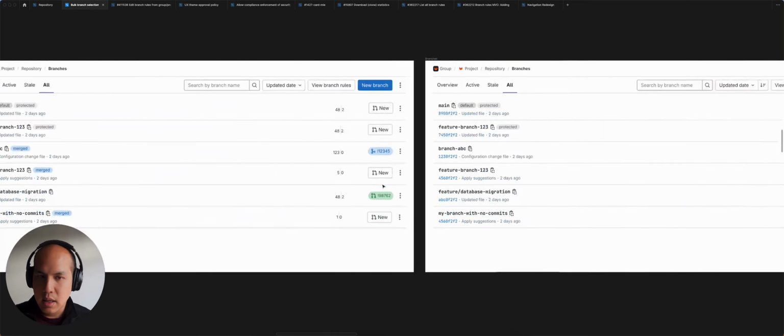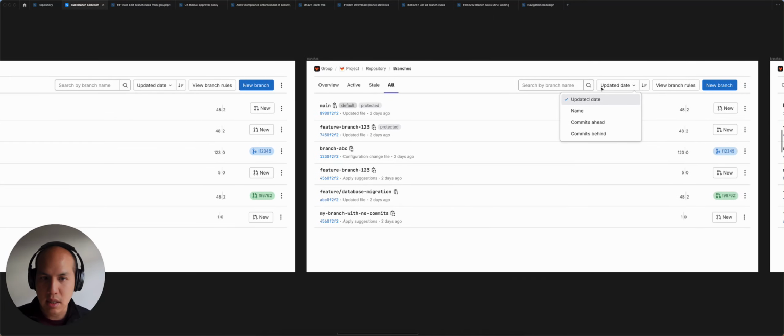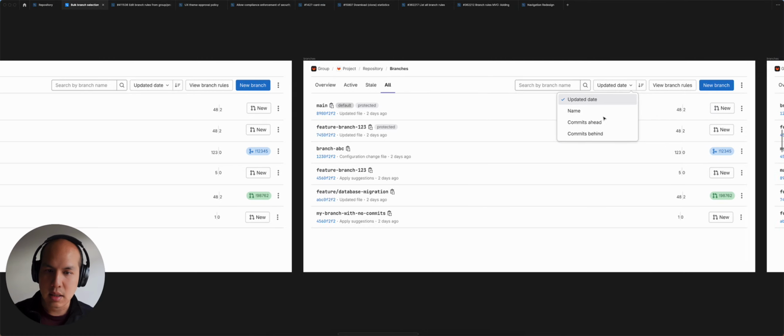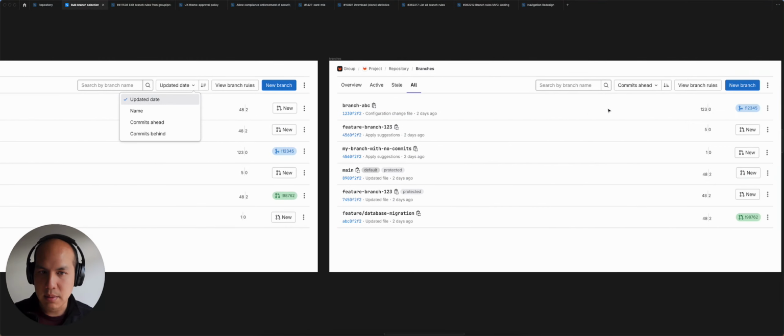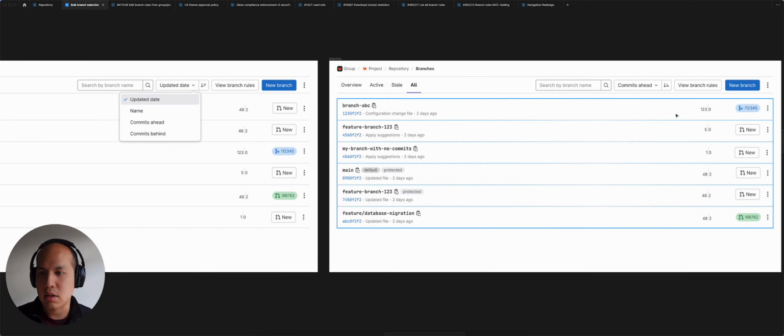So I would remove them and replace that with an updated filter, updated sorts. At the moment, we only have updated date and name as things you can sort on. But by moving this up, with certain patterns of also allowing you to select ascending and descending here, we can add more fields in here. And one of those fields that I think we should add is commits ahead. So if I went ahead and selected commits ahead, and as well changed the order from descending to ascending, we can actually isolate all the branches that have 0 commits ahead.